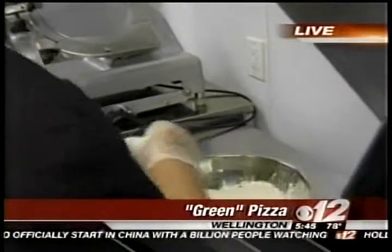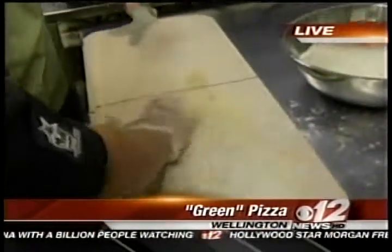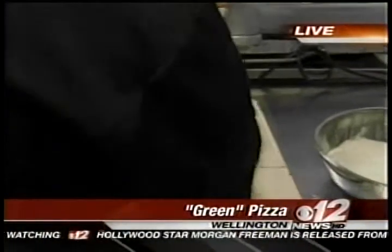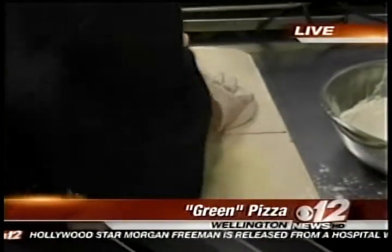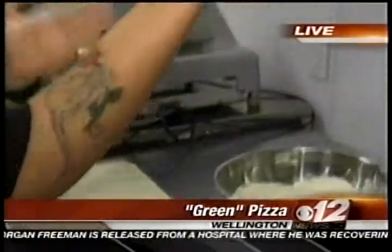We also roll it out with an organic yellow cornmeal right here so that it rolls off. And in this is also organic olive oil, very clean salt. It's a sea salt and organic sugar. Now tell us a little bit more about all this organic stuff. I mean, this means no preservatives, no nothing.